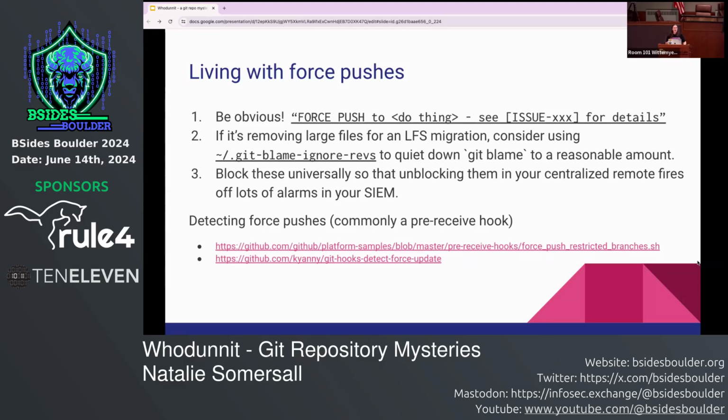And then if you're using a central remote, block force pushing universally. So block it at that enterprise-wide level scope, and have those logs sent to your SIEM so that if you are doing this, you have an incident response person in the loop who has the ability to unblock this, which might force number one there of having that incident reasonably well tracked.